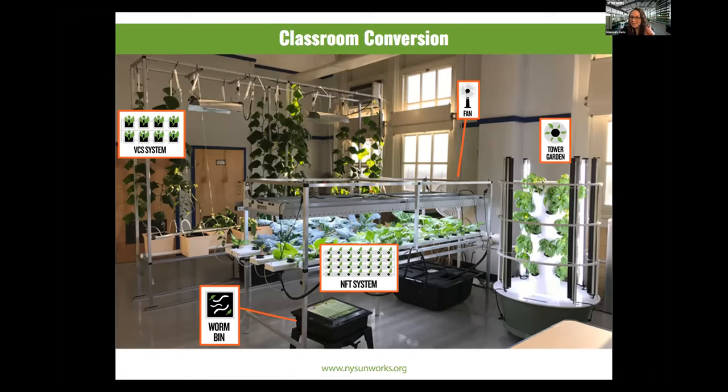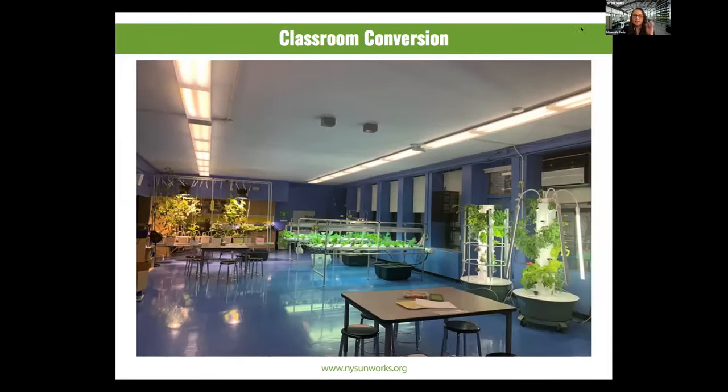All of you'll see the lights, right? We know that we need lights for these systems to work. The lights and the pumps are on timers, so the plants are getting the water and nutrients and light, the amount that they need, but only for as long as they need it. And then we also have fans in the classroom to help with air circulation and pollination for our vine crops. Next slide, please. This is just another example.